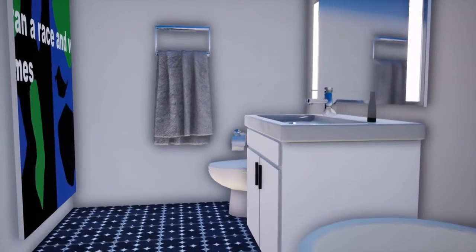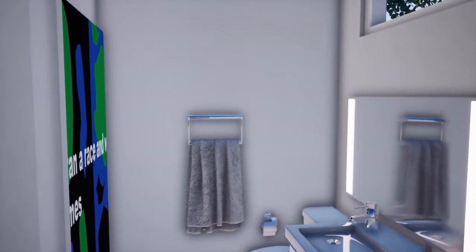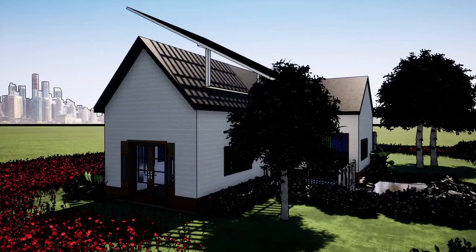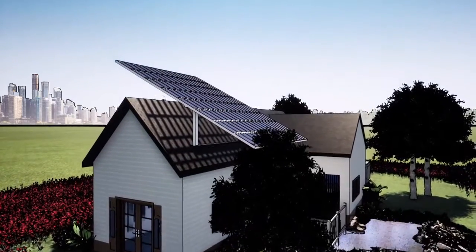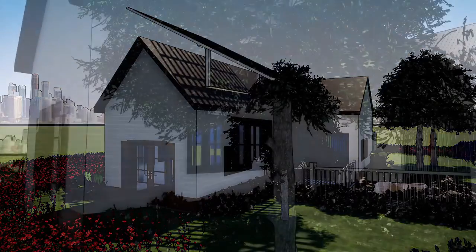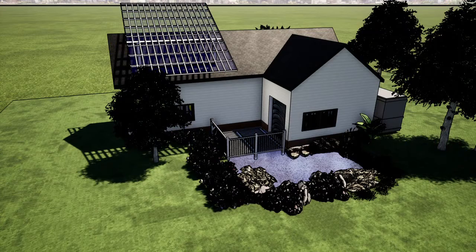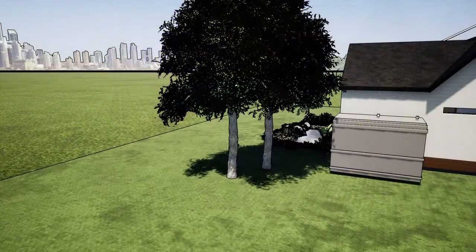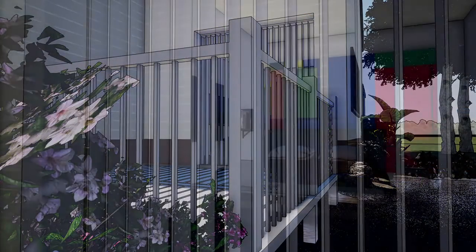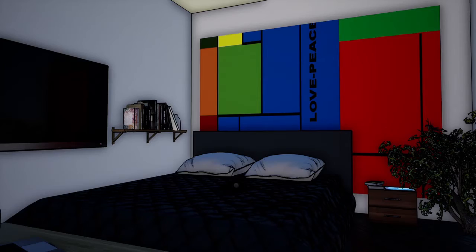Right now we're looking at some ideas for the bathroom. Not the complete idea, but we're working towards it. Here's some conceptual ideas. Look into the back bedroom.